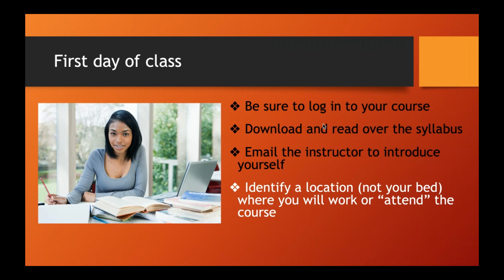So for example, your bed is where you sleep. So if you work in your bed, you're gonna likely feel tired because you normally sleep in your bed. And then if you start to work in your bed too much, then you will start associating your bed with work, and then when you're trying to sleep, you will feel alert. So it's really good to just have separate spaces for separate things.